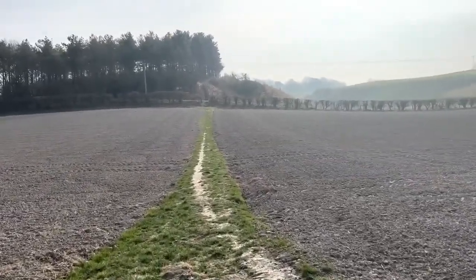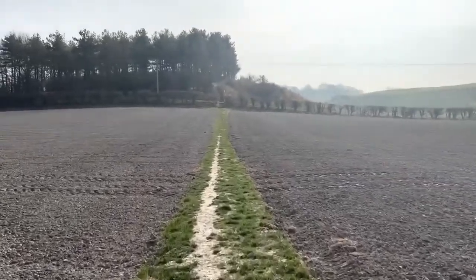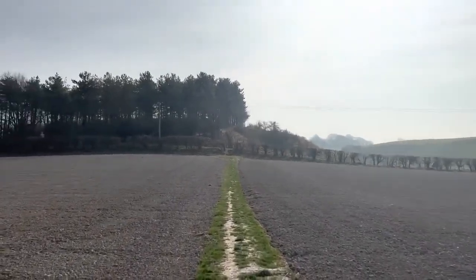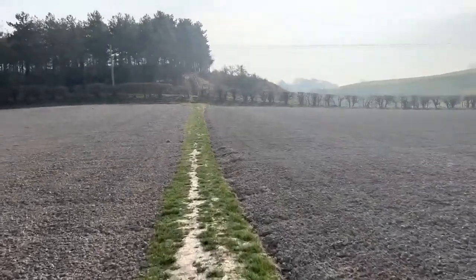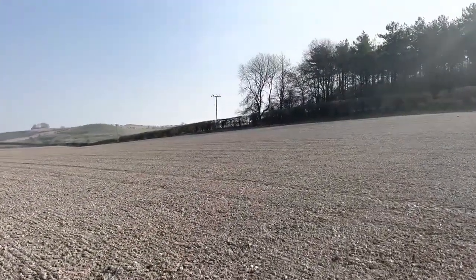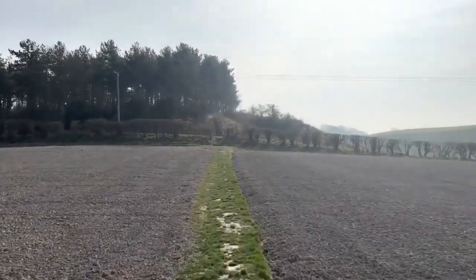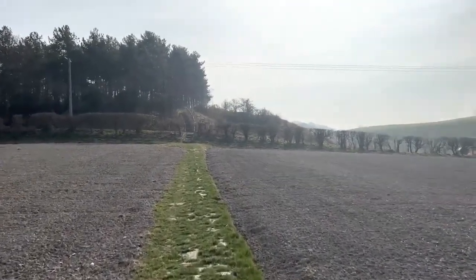Once you get up this little grassy bit between the two fields, you've got a choice of two ways here. If you like walking up steep steps and undulations across the top on the other side of those woods there, then go that way. And if you don't like that, then you can take the path to the left down to the corner of that field, turn right, and it's a steady, steep path all the way back up to the top of Knocking Knoll. Either way, up the steps or turn left, you'll end up in the same place.